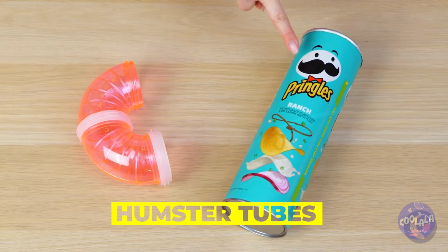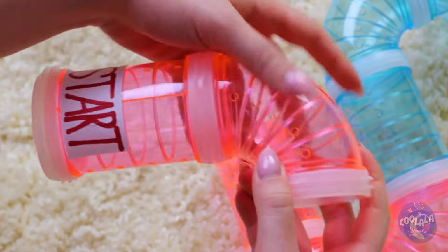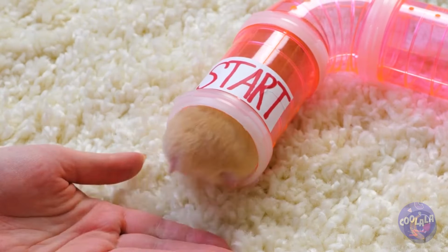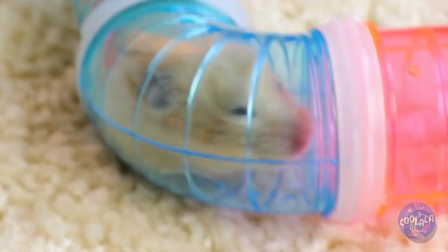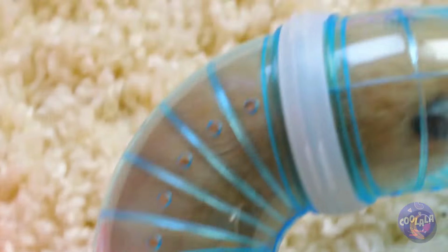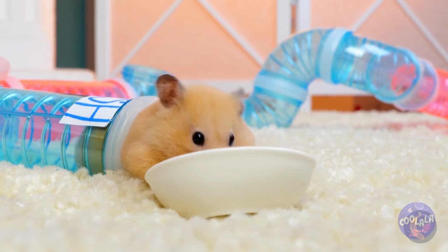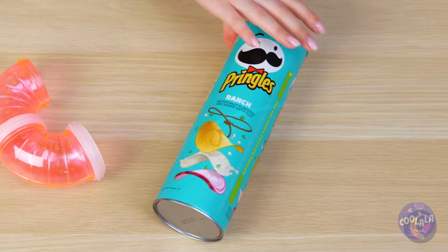Finally, something for the hamsters. Wow, this is like the easiest maze ever. Aww. You win, and the prize is hamster snacks. Maybe we can have some fun with this tube too. Ew.